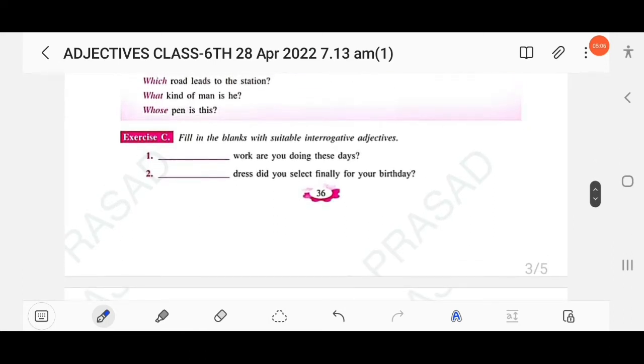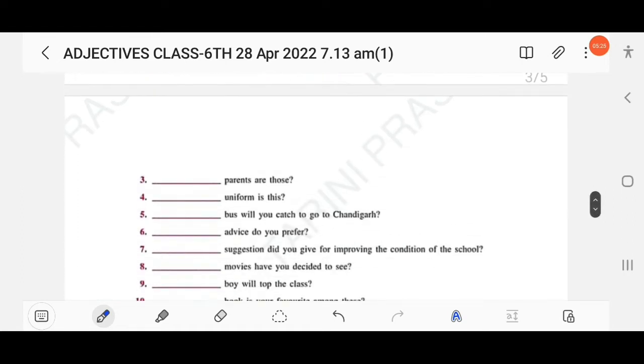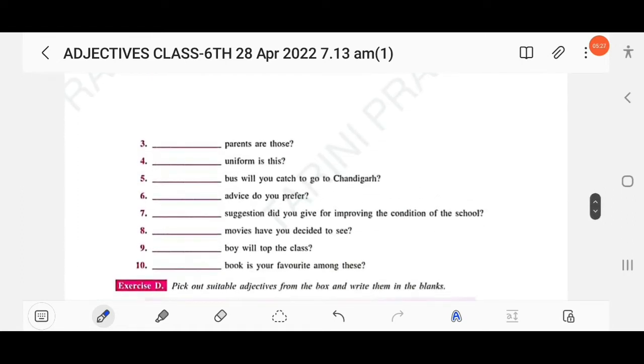Then next, interrogative adjectives. Fill in the blanks with suitable interrogative adjectives. Dash work are you doing these days? What work? The next, dash dress did you select finally for your birthday? Which? If there is more choice, you have to use which, not what. The next, dash parents are those. Whose parents are those? Possessive. The next, dash uniform is this. Whose uniform is this?